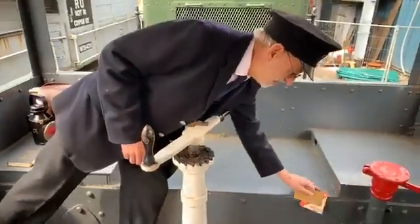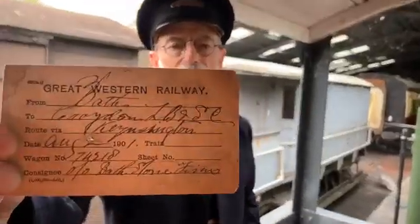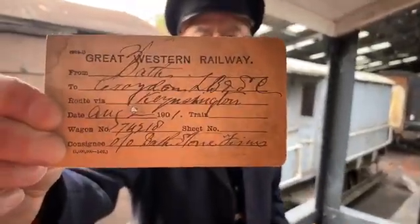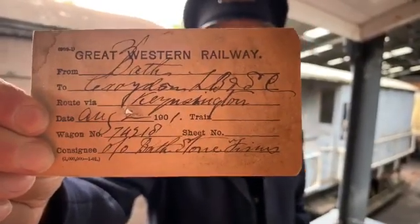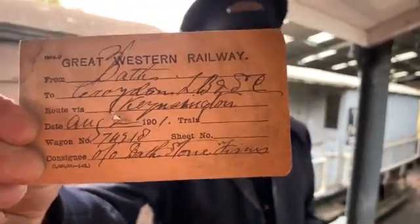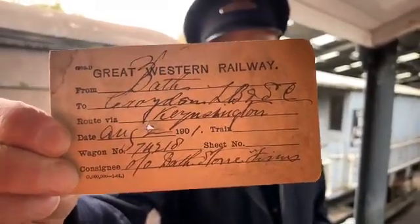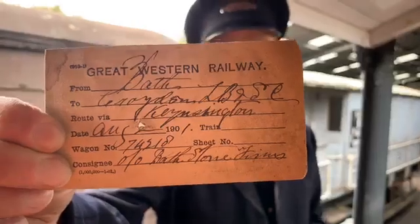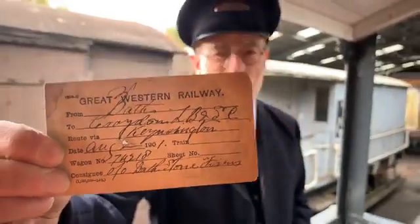I've got a couple of examples here. This one, if you can see that, that's a wagon label for livestock. As I was talking earlier, lots of livestock would go by rail. This is quite an interesting one for those of you that are interested in railway history. It's issued by the Great Western Railway for a consignment of cattle from Basingstoke to Croydon in 1901.